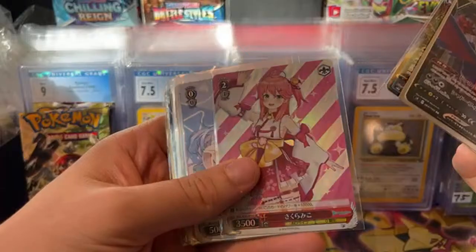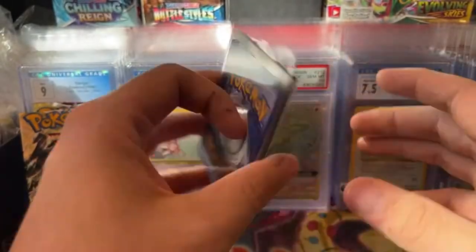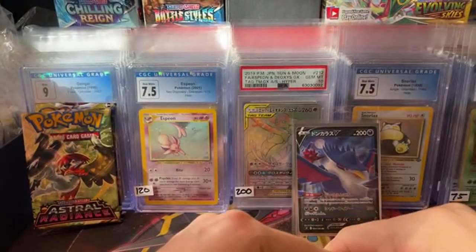All right. Ooh, that's a full art. Charizard, Venonat, Snorlax, Meowth. It's a very strange packet. Okay, let me grab your bag.